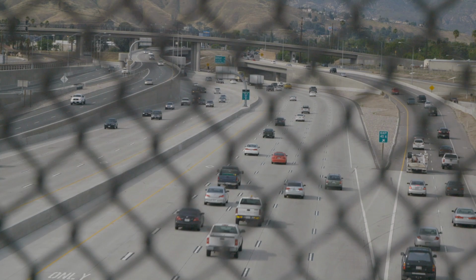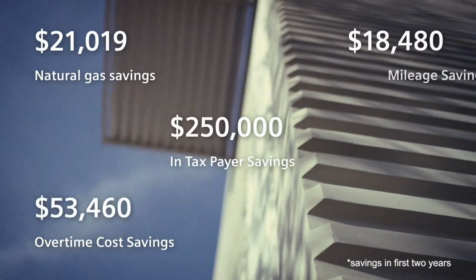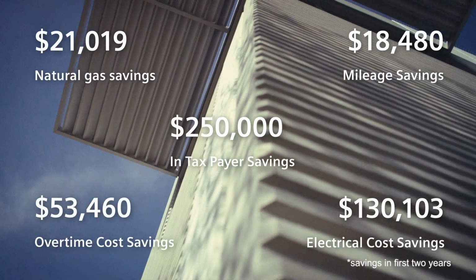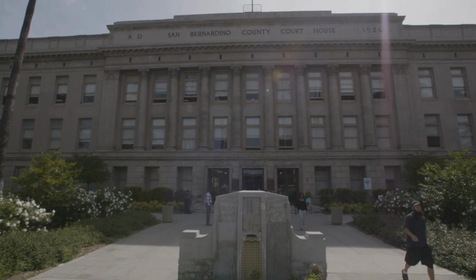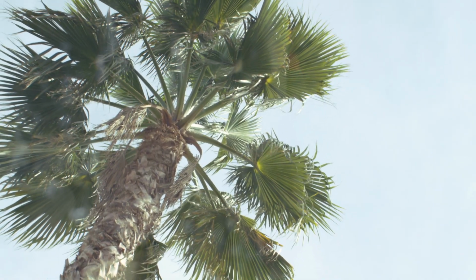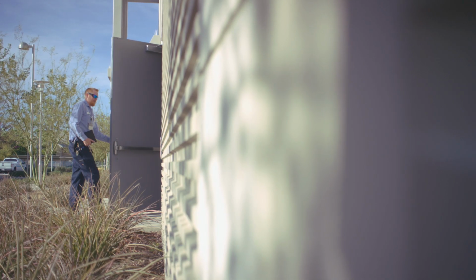The fact that we could help them save almost $250,000 in savings through energy, natural gas, over time, really gives us the sense of pride when we look at these buildings. Through this project, we were able to cut down on carbon emissions and really help make the county residents live in a better environment, in a better condition. We currently have Siemens technology in 26 buildings, and we would absolutely be looking to expand that.